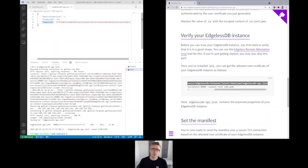We could also use the MR Enclave, which is the hash of the overall Enclave here to identify the software, but for simplicity, we're using the signer ID. Product ID here is 16. 16 is our internal product ID for EdgelessDB, and security version is currently at 1. And this triplet uniquely identifies our current EdgelessDB deployment.